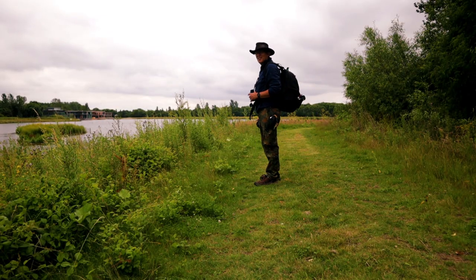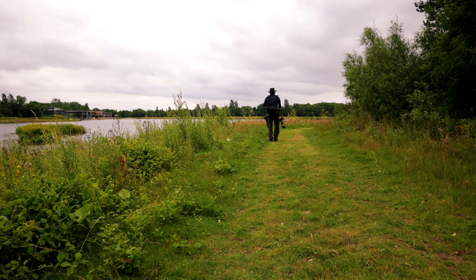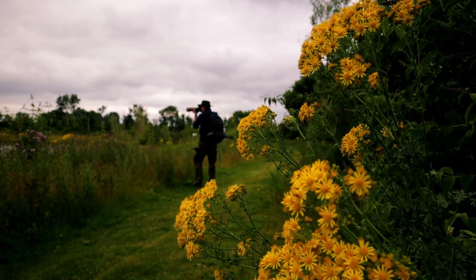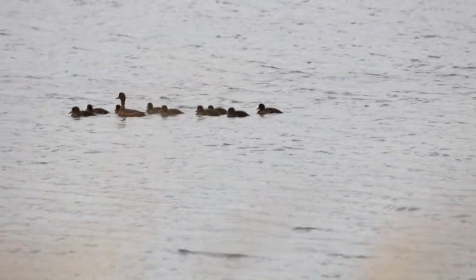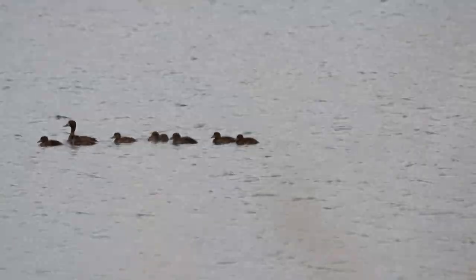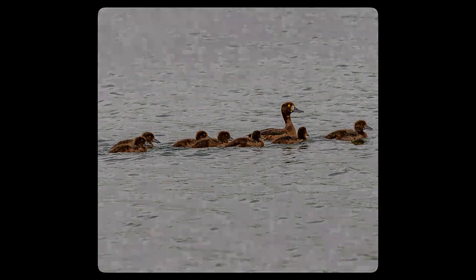Right, let's go wandering, see what we can find. Well, I've just seen a tufted duck, a female tufted duck, and all her young, a menagerie, a positive menagerie of young ones. And I've just taken a video of that, with this, and a photograph. I'll pop them up on screen for you to see.